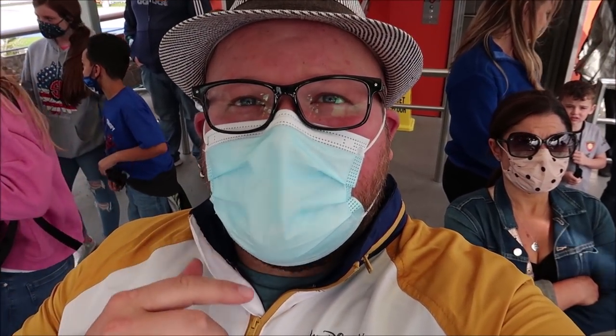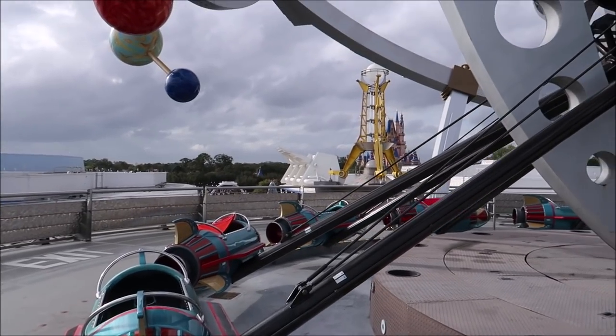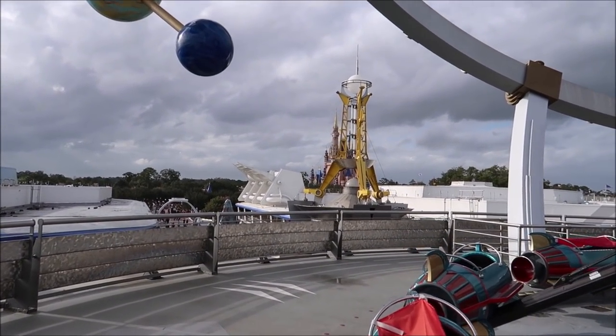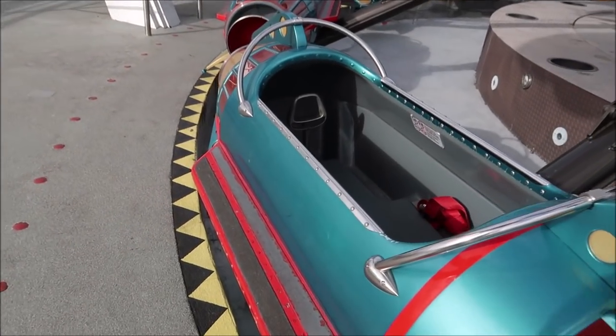I did find out you just have to wear the mask in the elevator. When you get on the ride, you don't have to wear it. And it's also very windy up here. All right, we gotta pick a rocket. I think we're gonna take this one right over here. But look at the view of Cinderella Castle. Wow, I love coming up here. It is just so amazing. Like, I wanna watch the fireworks from up here because that would be really cool. All right, this is the one.